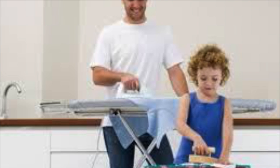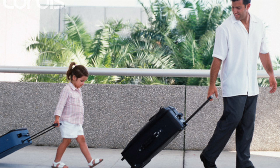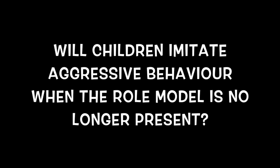Previous studies have shown that children identify with adult models. And they also show that there's gender-specific behaviour. So aggression might be associated with masculinity. And this is what Bandura wanted to look at in one of his aims as well, whether boys would imitate aggression more and whether same-sex role models would increase levels of imitation. So the research question was, will they imitate aggressive behaviour when the role model is no longer present? So after observing them, once they've gone, will they imitate this behaviour?